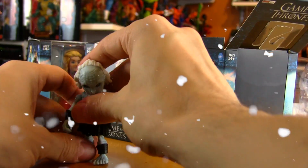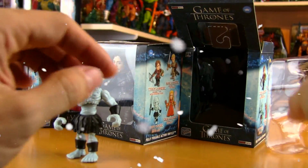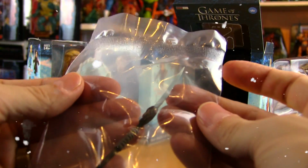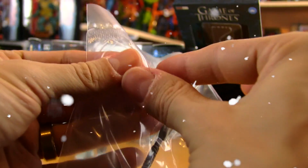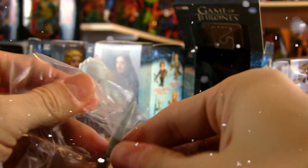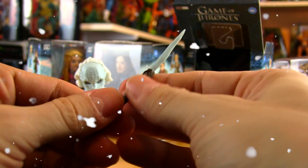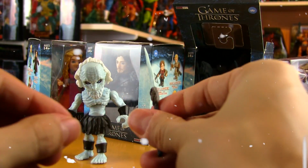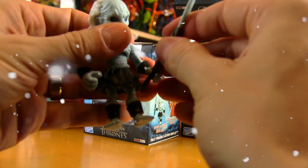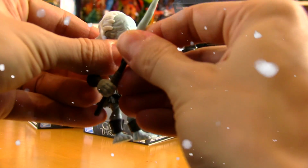And I don't believe he comes with... Oh, he does! He does come with an accessory. He has a little spear in here, so let's open this up. And oh, that's cool. It's not translucent, but it almost seems like it is. A little spear. So you can put it in either hand. He grips it pretty well.